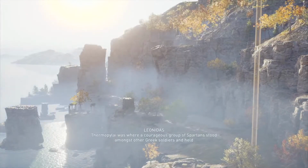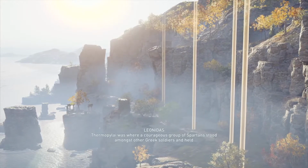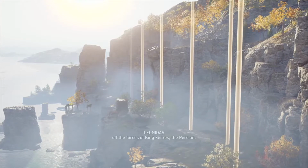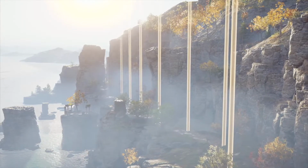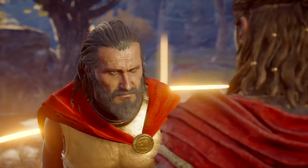Thermopylae was where a courageous group of Spartans stood amongst other Greek soldiers and held off the forces of King Xerxes, the Persian. When you're done, find me and we'll speak more.